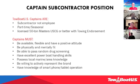In order to work for us, our captains must be able to operate under high stress circumstances and be able to remain calm and collected. Again, we operate all of our vessels single-handed. So it's up to the captain and his commands and his choice to have a positive outcome. Our captains need to be assertive so that they can take control of any circumstance. And these are typical requirements of any of the nationwide Towboat US companies.